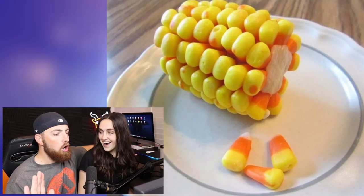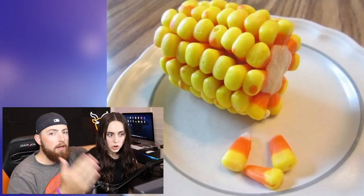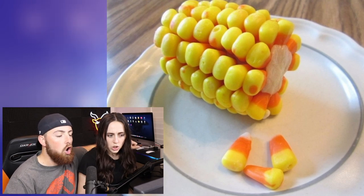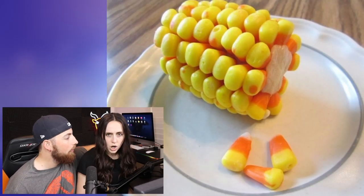Now here we have corn on the cob. A lot of people don't actually know why corn on the cob is shaped like that. Well, there you go. That's literally what it looks like when you pull it off of the cob of the corn. If you guys didn't know, here's a little science lesson for you. But I kind of want to make that. I don't know what the middle is, but I want to make it.